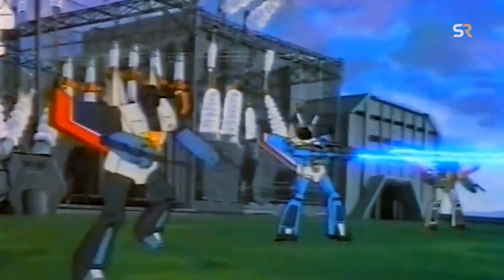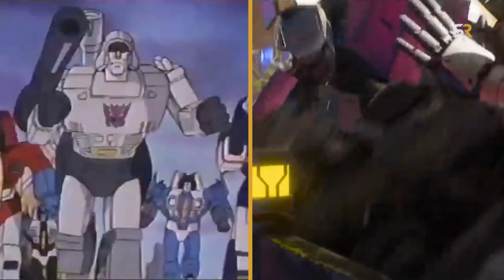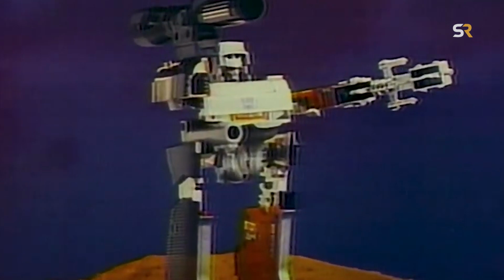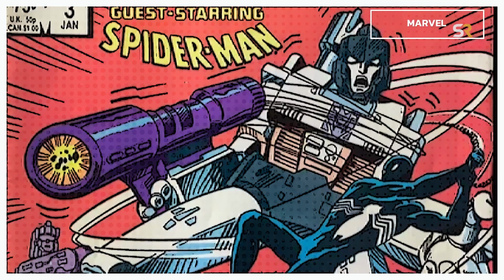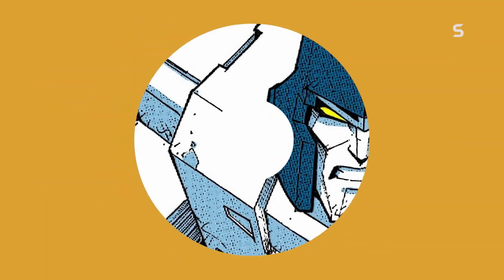Back in 1984, when the Transformers toys were fairly new, Megatron's prototype design in an animated commercial featured a similar dark gray helmet, which was later upgraded in the actual toy. Even the Generation 1 Marvel Comics series had a similar design that later gets referenced in the 2024 animated film.